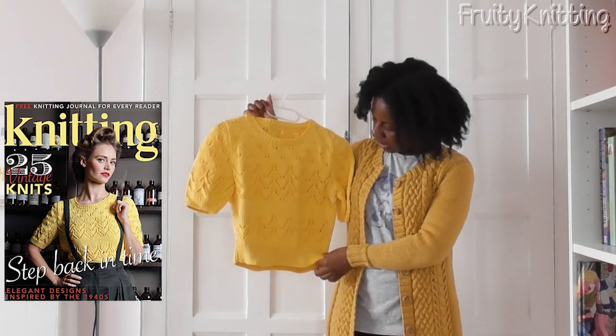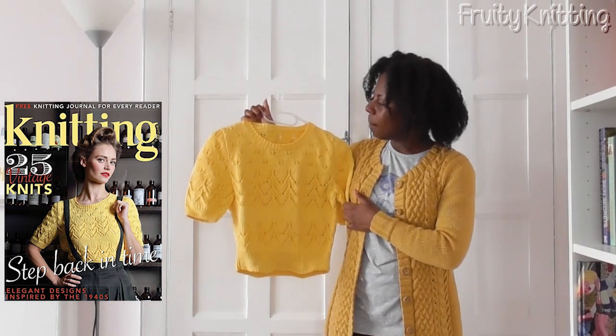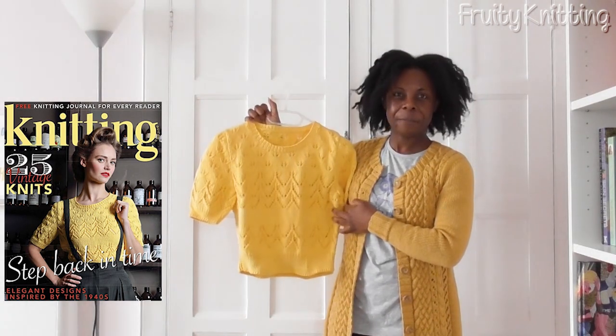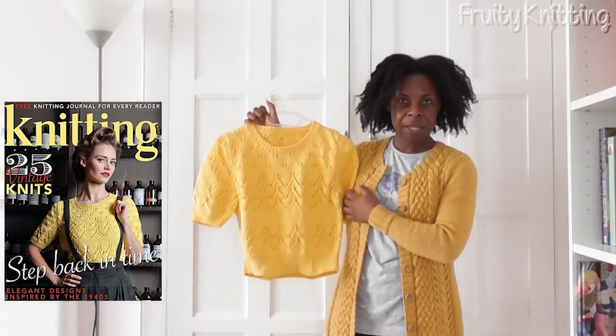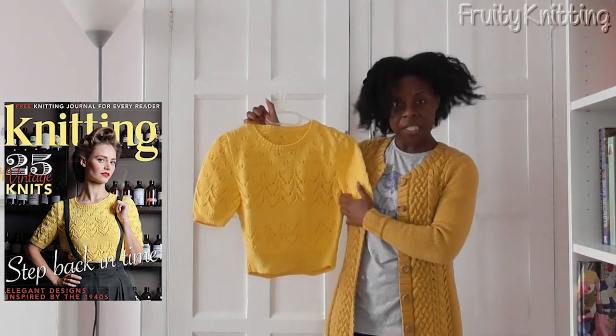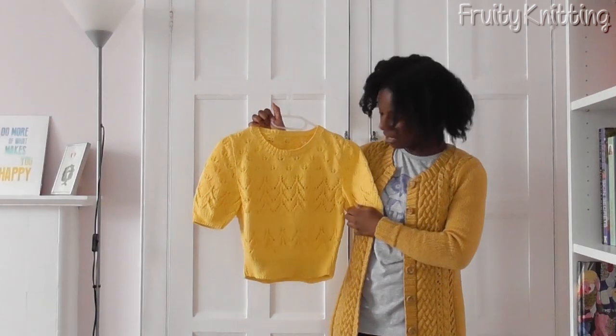And when I was putting this together, everything inside told me that it was a good design, but nobody was interested at the time. So it had to wait about 3 years before anyone liked it. So once Christine, the editor at Knitting, said, yep, this is perfect, I thought, yes, finally, someone is interested.